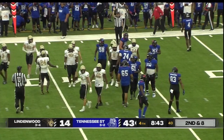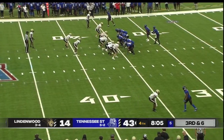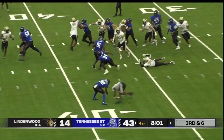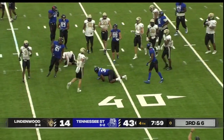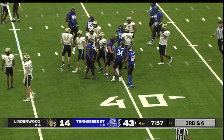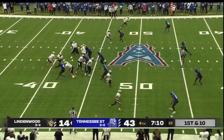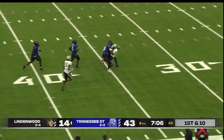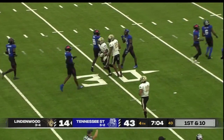Number 34, Ike Brown. And look, playing for a coach like Eddie George, he's building more than just football players. He's trying to build men. It's the whole process. College Football Hall of Famer, Oilers, Titans, Cowboys in the NFL, and here Lindenwood is going to get out for a big gain.